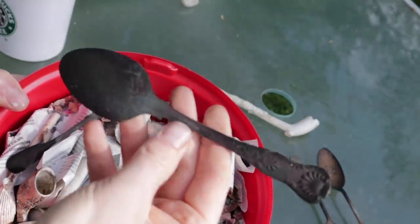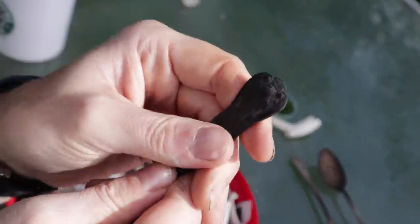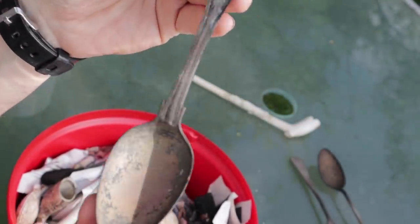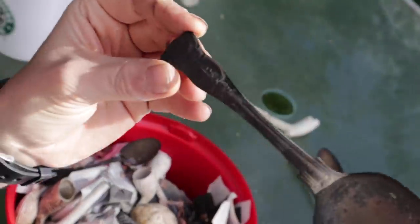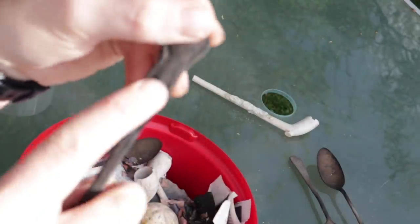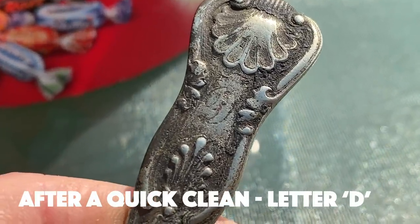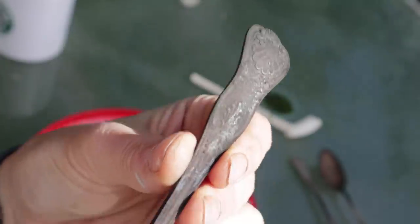Well, another spoon. Look, it's gone black. It's got lovely decoration on that. God, I cannot for the life of me remember where I found that. Still pretty cool though. In fact, just see that? Just there. There looks like a little monogram. Nice spoon.